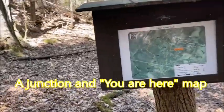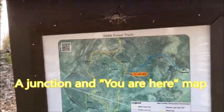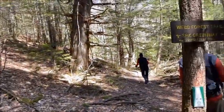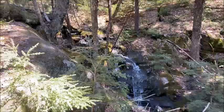Okay, so you are here. It looks like we have about a mile and a half. You can see the sign's very well marked. Beautiful waterfall there.